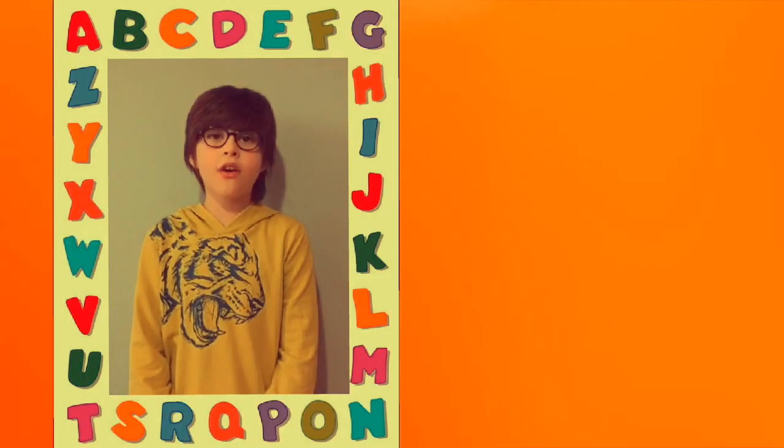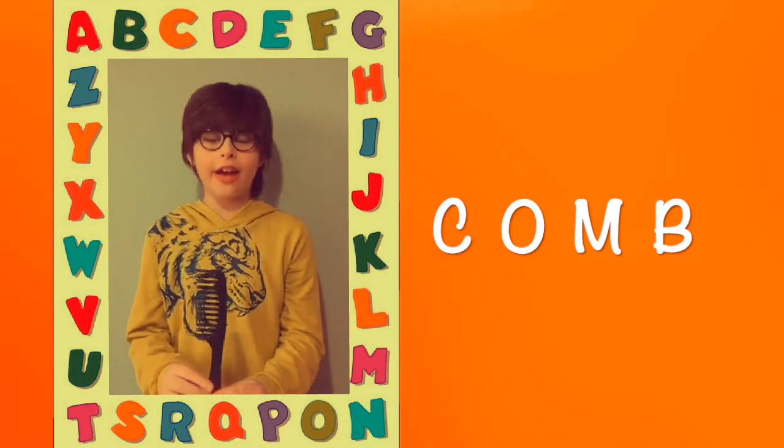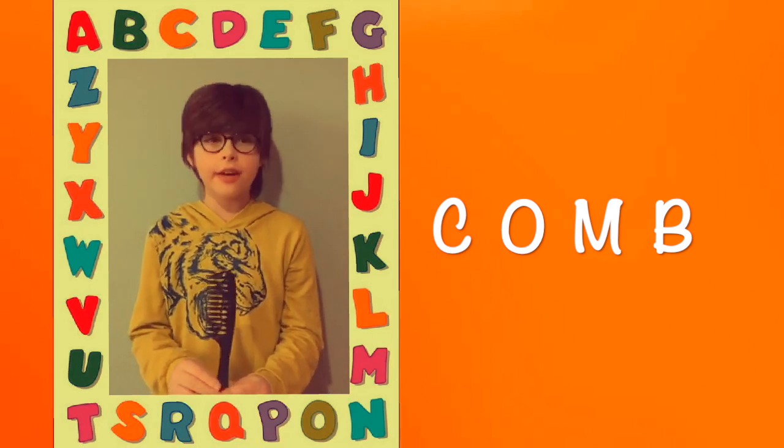C. Comb. This is a comb. C-O-M-B. Every day I comb my hair with a comb.